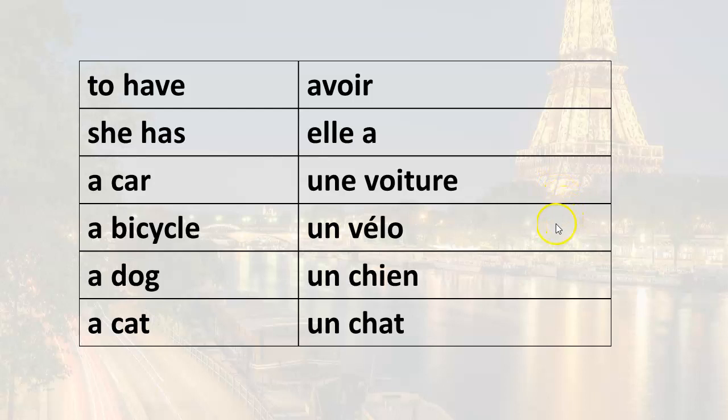She has a bike, elle a un vélo. She has a dog, elle a un chien. She has a cat, elle a un chat.